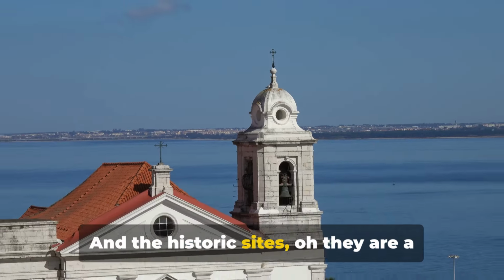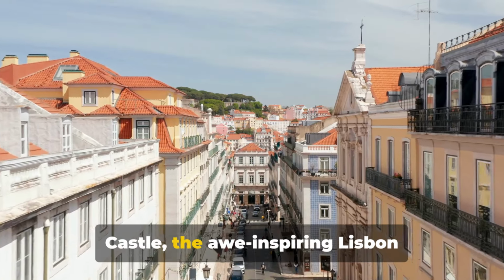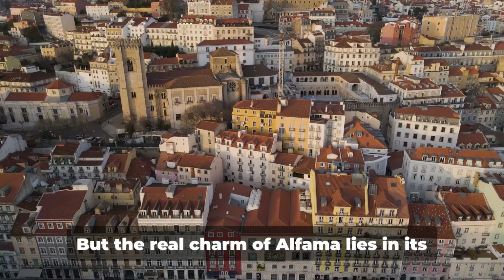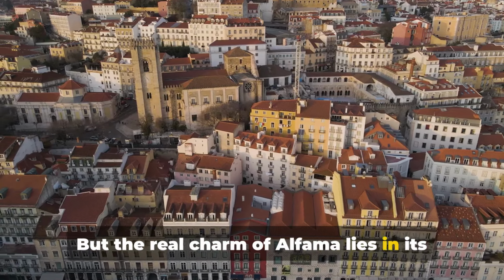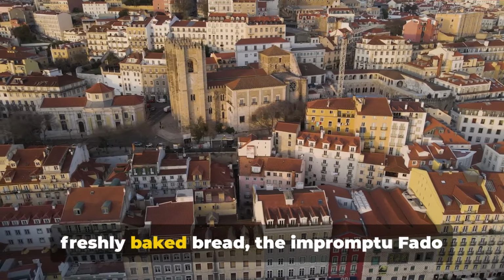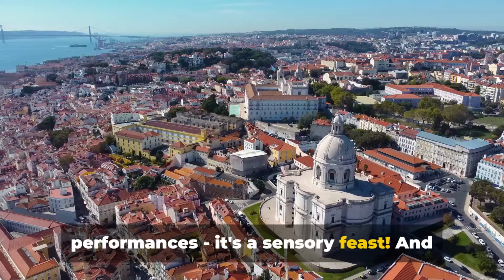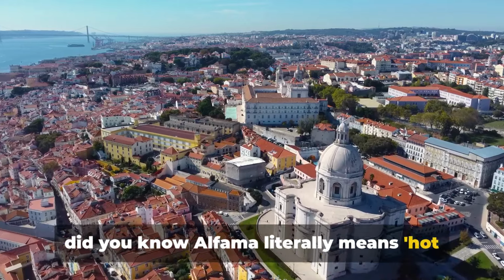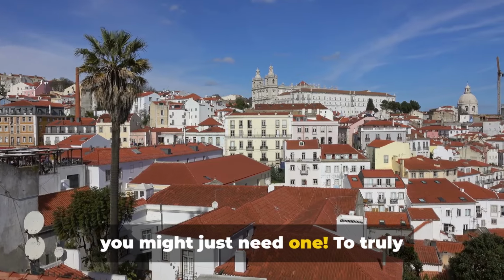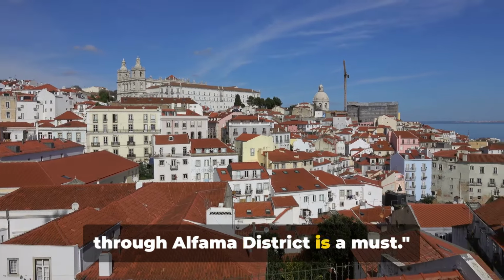And the historic sites, oh, they are a sight to behold. The ancient São Jorge Castle, the awe-inspiring Lisbon Cathedral, they narrate tales of a bygone era. But the real charm of Alfama lies in its vibrant local life. The chatty neighbors, the aroma of freshly baked bread, the impromptu fado performances. It's a sensory feast. And did you know Alfama literally means hot baths? Well, after a day of exploring, you might just need one. To truly experience Lisbon's culture, a stroll through Alfama district is a must.